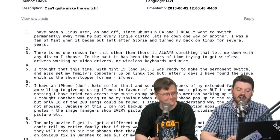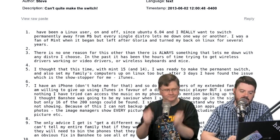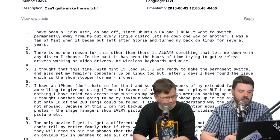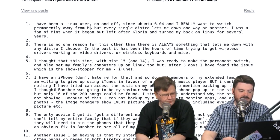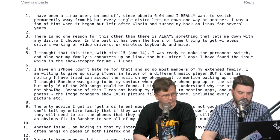Next email comes from Steve. He says, "I've been a Linux user on and off since Ubuntu 6.04, and I really want to switch permanently away from Microsoft, but every single distro lets me down one way or another. I was always a fan of Mint, and then I left it around Gloria, and I came back and still was not happy. Something always lets me down with every distro I choose. I thought this time with Mint 15, I was ready to make a permanent switch."